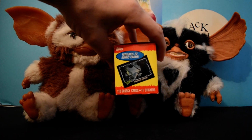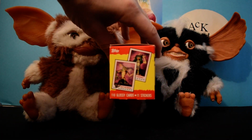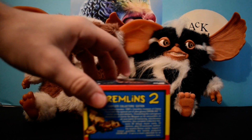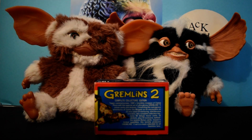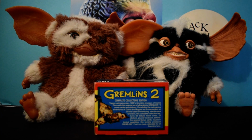The side of the box talks about the 22 bonus cards. The other side shows the 110 glossy cards and 11 stickers. And the back of the box gives you a description of what you're going to find inside, complete with an upside down gremlin. I've already told you what you're going to find inside, but this box lies. There's gremlin misinformation. It tells you collector cards, Gremlins, complete. Here we go: 88 deluxe movie cards, 22 stickers, plus 22 exclusive behind the scenes bonus cards.